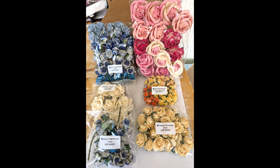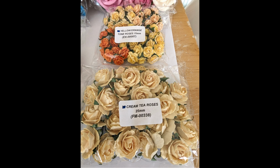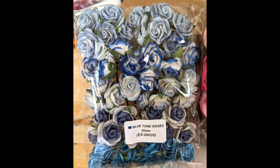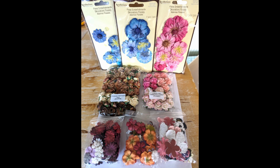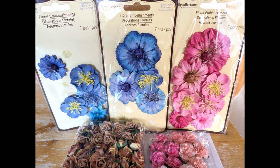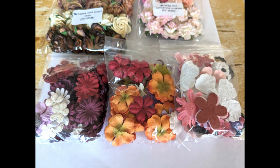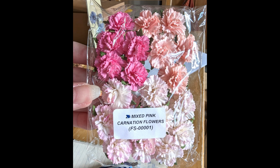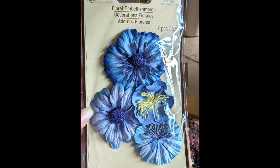And then we've got the paper flowers and roses. I think the majority of these were either I Am Roses or Wild Orchid Crafts possibly. I've got quite a lot of flowers here, so there's going to be a few listings. Here's 8 packs. Some of them are from Recollections, which is Michael's craft brand. And then I think these are the Wild Orchid Crafts as well. And then there's some petals that you can make up your own flowers with. You can see there's absolutely tons of flowers here. I scribbled out the amount because some had been taken from the pack, but they're all in perfect usable condition.